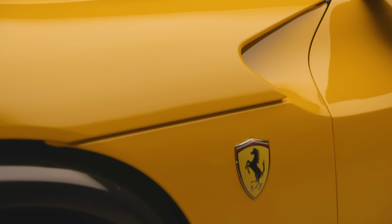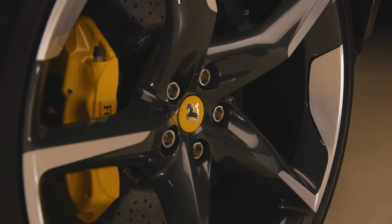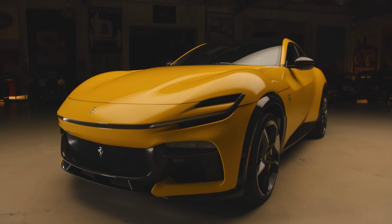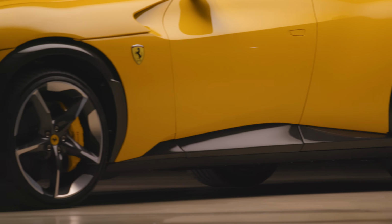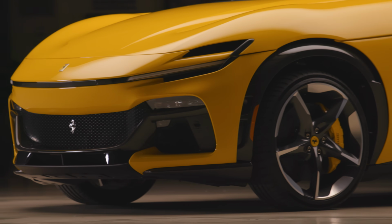It is an SUV. In the old days, the idea of Ferrari doing an SUV seemed ridiculous. But with Lamborghini and Maserati, it's a very popular market segment. And of course, they've got to come out with the best one. They're building 1,000 of these. If you want to buy one, they're already sold, so you'll probably have to wait till next year.